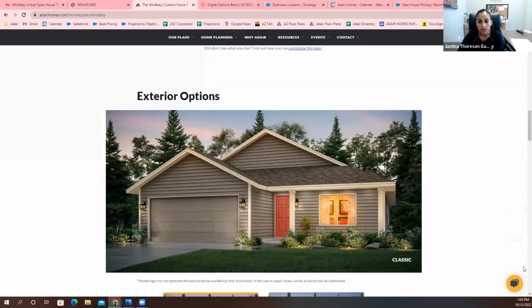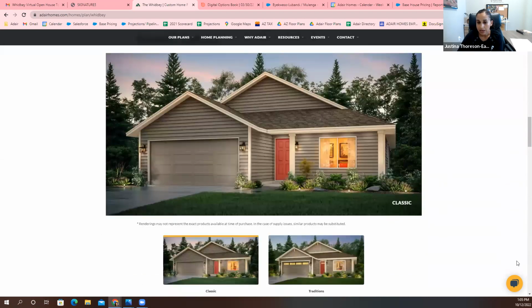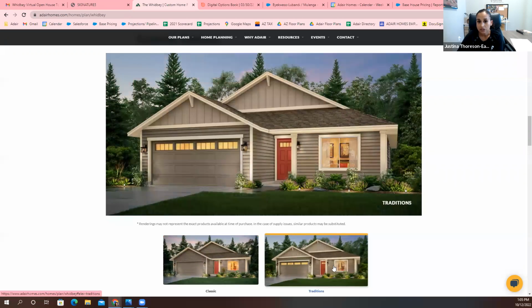And then you will also see the different exterior looks that we have. We have the classic exterior as well as the traditions exterior. So this home comes in those 2 exteriors. Some of our other homes have different exterior options. And then you can also customize the exterior option. So if you wanted, let's say, a modern looking home or a farmhouse looking home, you could actually take this floor plan and customize it to have a different look on the exterior of it.